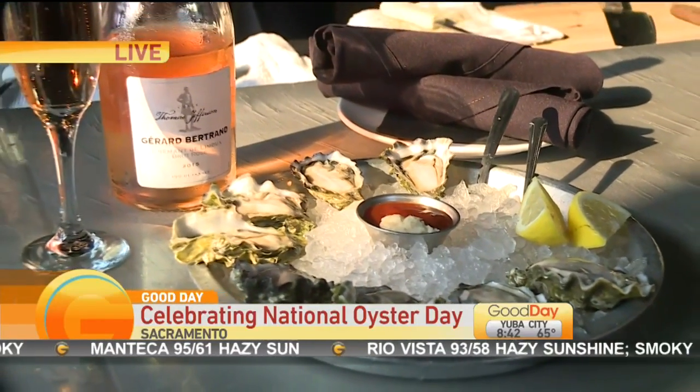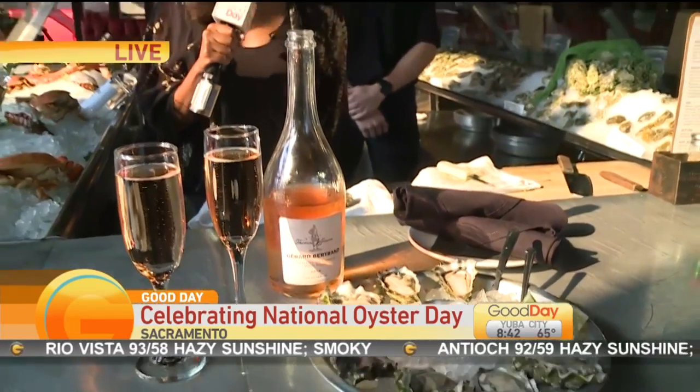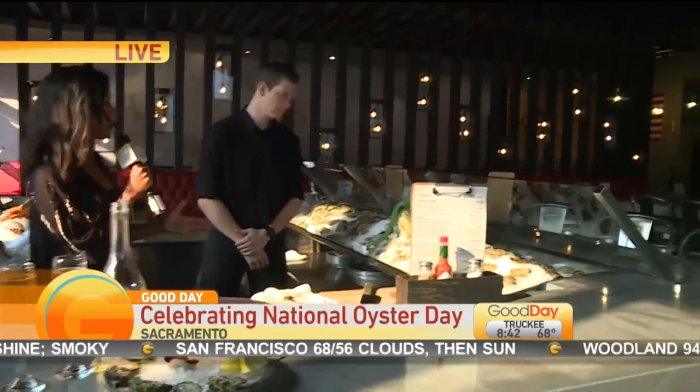Taking a look at a lovely platter of oysters because it is National Oyster Day. And so, to celebrate, we are hanging out at Station 16 in downtown Sacramento, which, by the way, is the only place downtown with an oyster bar. Take a look how beautiful this is.